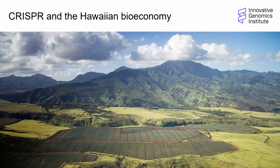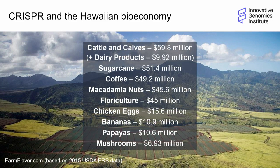And then I thought I would talk specifically about the Hawaiian bioeconomy as well, and go through some Hawaiian crops as examples. So I looked up, this one source had these numbers, again, I don't know how accurate they are, but it gave me an okay sense of what are the more important industries here. And when I looked up this list initially, I was kind of struck because as I was going through it mentally, I was like, oh yeah, CRISPR has been used to edit almost all of these things already, at least in a proof of concept way. And so there's a lot that can be done potentially by applying it in these different organisms.